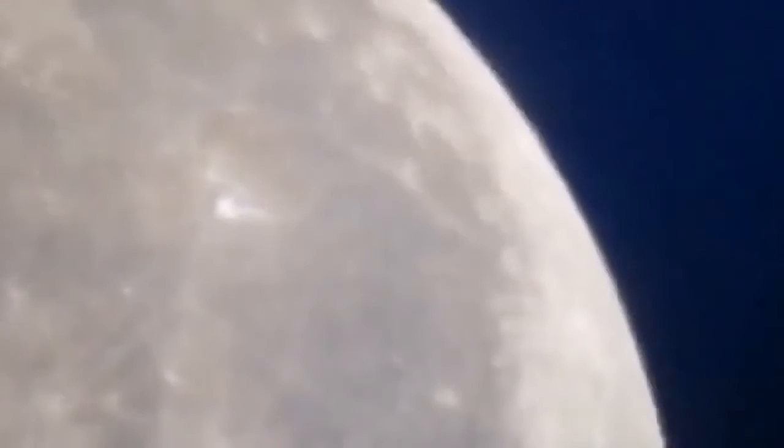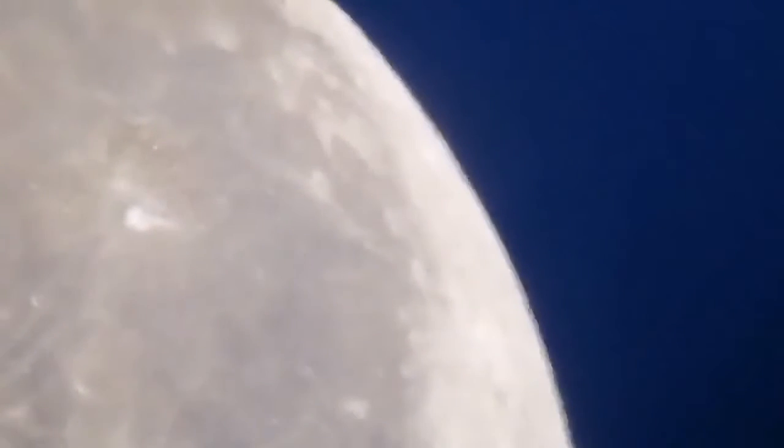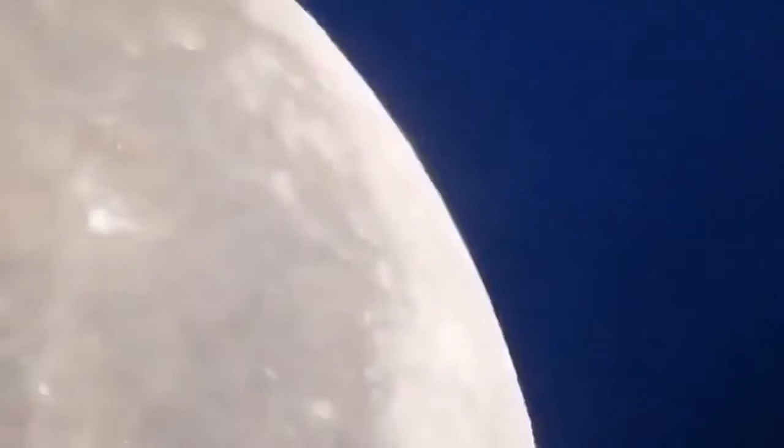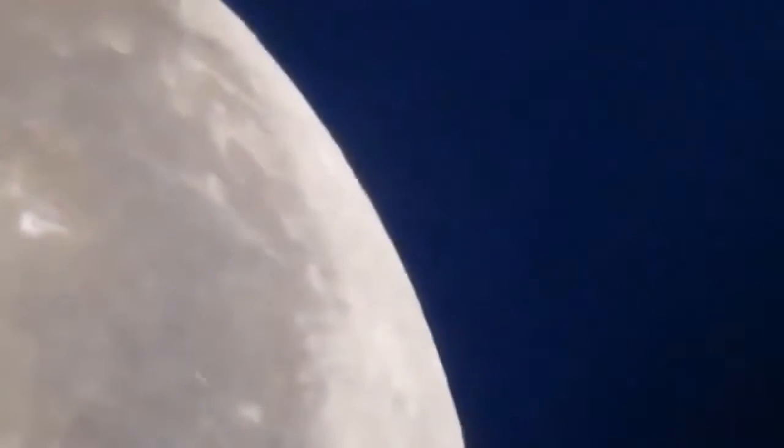Any differentiated object, gravitational differentiation. So it's not passing the center, it is above the center. The brightest spot is the Aristarchus crater itself. And to the lower part of the image you can see the Reiner Gamma. Oh, suddenly it became so clear.